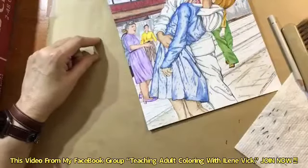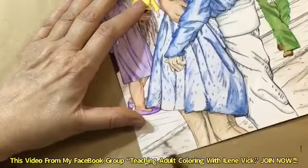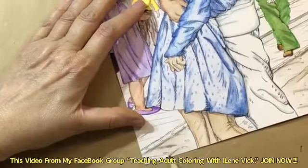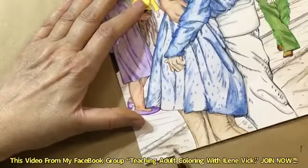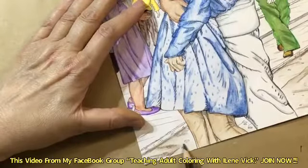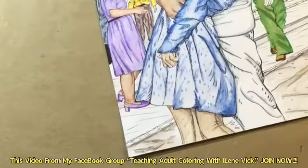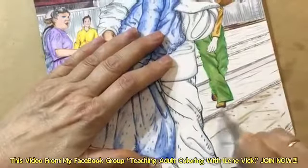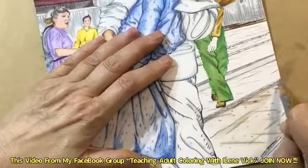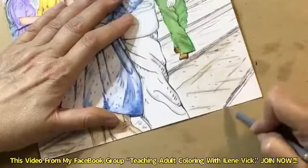Zoom in. And again, I'm not concerned at all about any spectacular colors on this because the emphasis is on the couple and some of the people that were in the background. So all of this here is really window dressing, no pun intended.